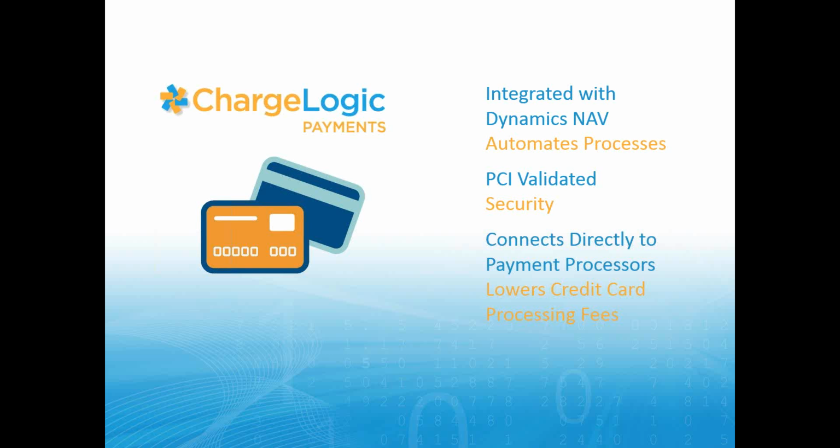ChargeLogic Payments is the only payment processing software that's fully integrated with NAV, that's PCI validated, and connects directly to payment processors. And these are all things that are valuable to cut down on costs and processing fees, as well as providing a secure environment. There are all kinds of optional settings in the software that can help with a lot of the automation, daily processes, so users don't have to manually be typing things in. And again, we like to focus on the security and the ease of use for your users.